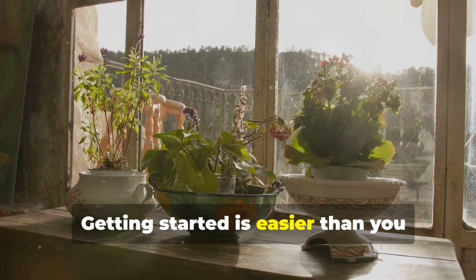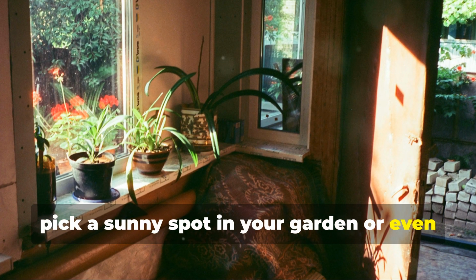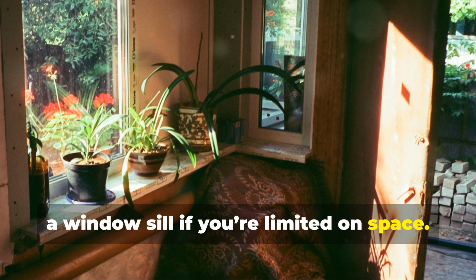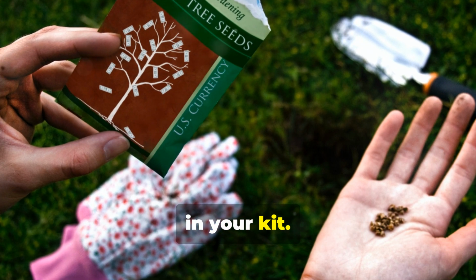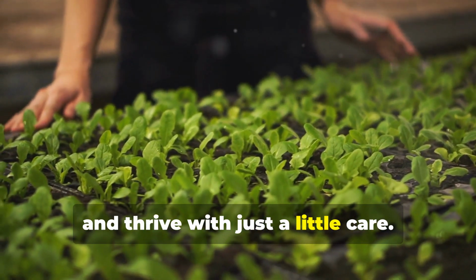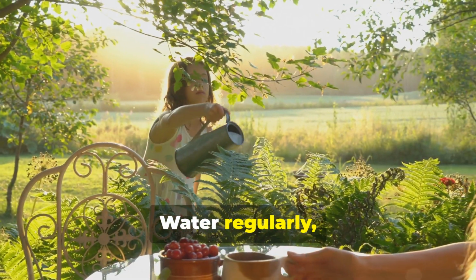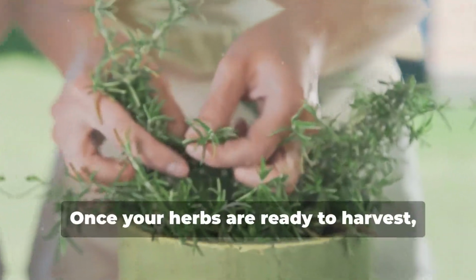Getting started is easier than you might think. First, pick a sunny spot in your garden or even a windowsill if you're limited on space. Next, follow the planting instructions included in your kit. Most medicinal herbs are low maintenance and thrive with just a little care. Water regularly, make sure your herbs get plenty of sunlight, and watch your garden grow.